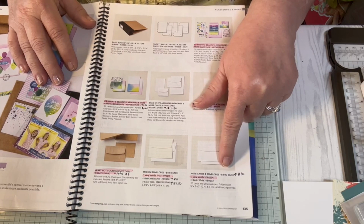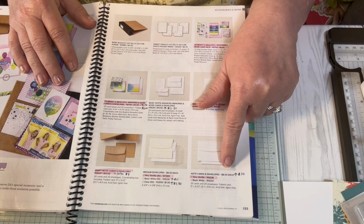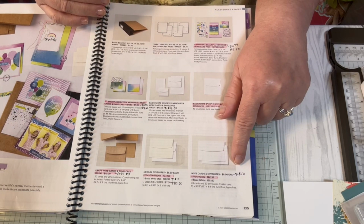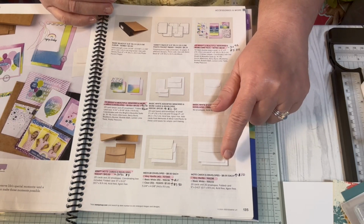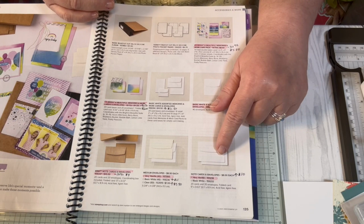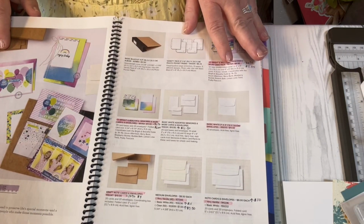Now, this one, you can see that there's a price increase as well. We're going to keep the basic white note cards and envelopes, and they are increasing from $8 to $10. So that's a $2 jump. So again, if you want those and if you use them, you'll want to stock up now before the price increase on May 1st.